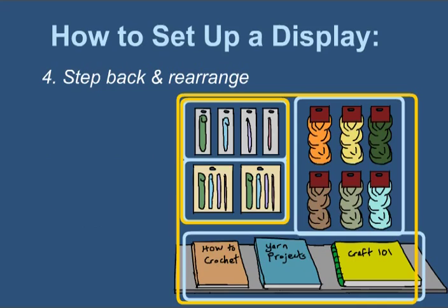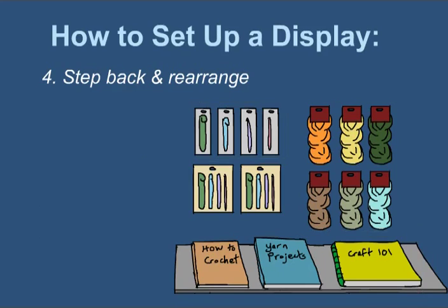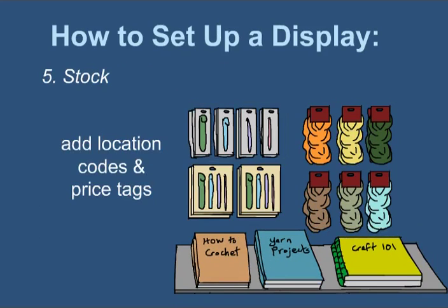Also, be sure to step back and take a critical look at your work. Is it in a neat grid formation? If the edges of products do not match up, they do not look as appealing and make it harder for customers to find what they need. Lastly, put in the rest of the merchandise, location codes, and the price tags to complete the display. For shelving units, align the tags on the left side of the merchandise.